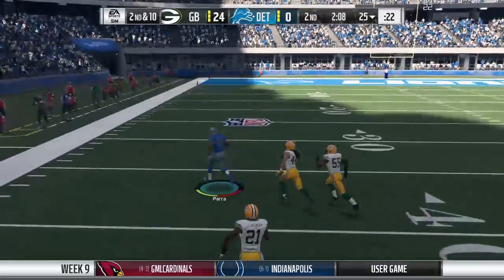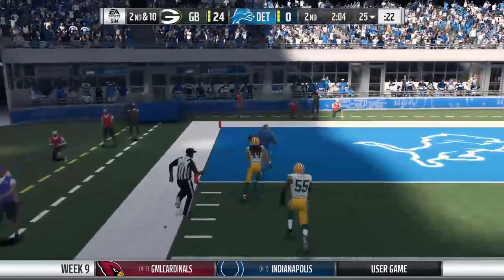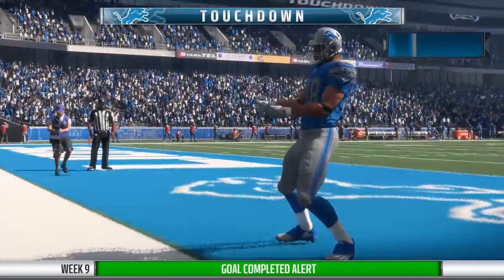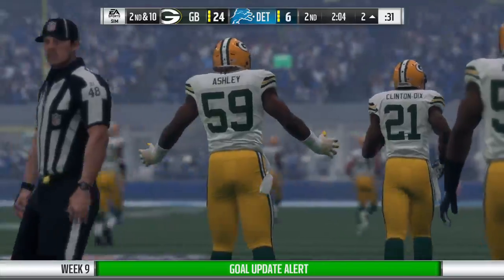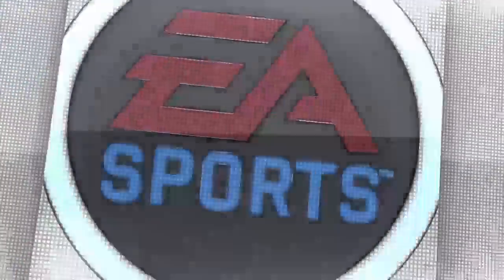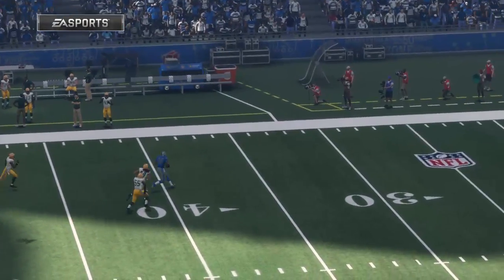He's going to... Oh, this is taken in. It's complete. The 20, 10, and he takes this one in for a Lions touchdown. A big play there. His third touchdown now on the year. And the Lions are able to cut into this lead. When they drew that up, I don't think they envisioned it ending in a house call, but he got it and took it all the way home.